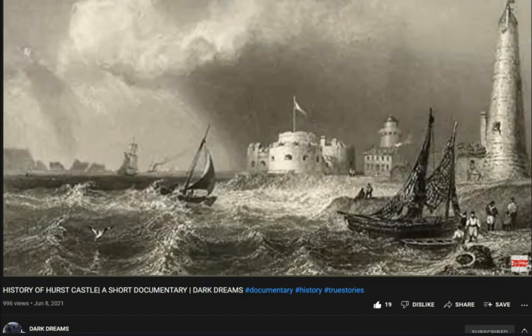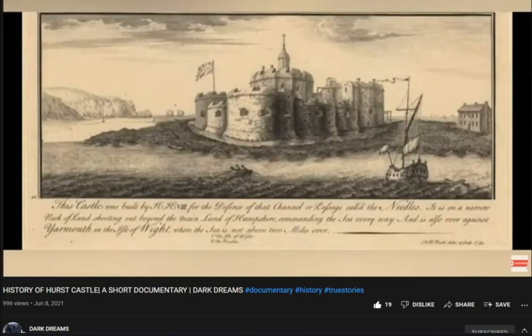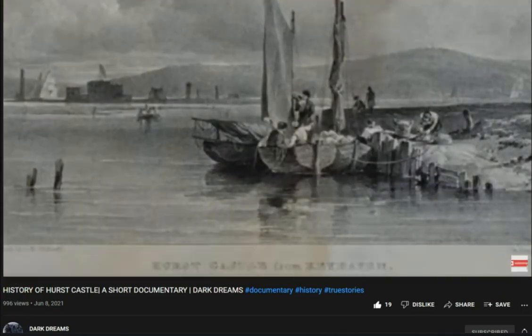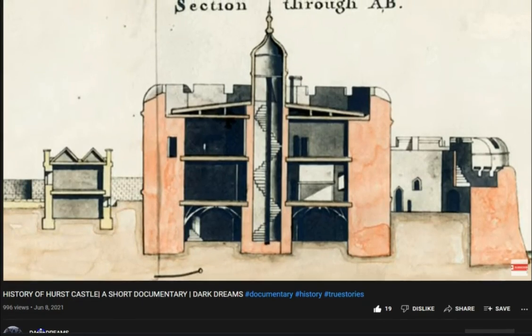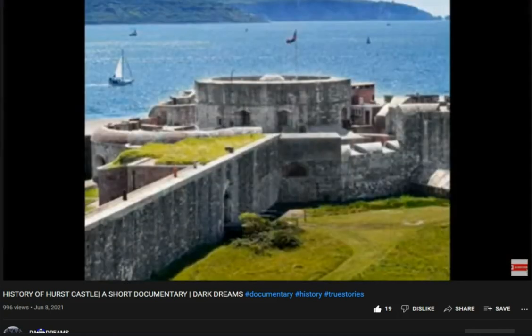The castle remained little changed from 1544 until the outbreak of war with France in 1793. At the outbreak of war in 1793, Britain's coastal fortresses saw rapid strengthening. The castle was rearmed and enlarged, but Hurst's guns never saw action, and in 1809 it was turned into a temporary military hospital.